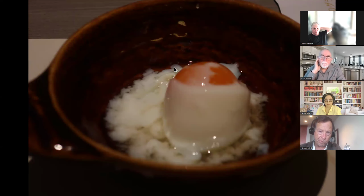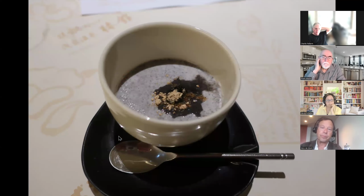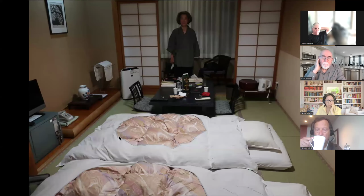This is an onsen egg. It has been 25 minutes in the same water that we take baths in, so it's really quite different than a soft-boiled egg that's cooked more rapidly. There's the beef cooking with a little bit of squash and tomato. And there's a dessert, I believe. And you see the room's very similar.